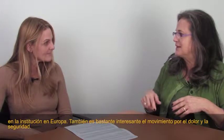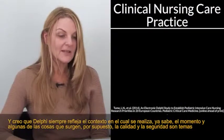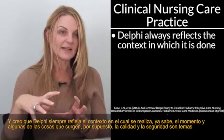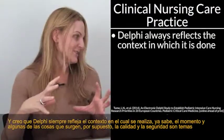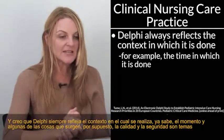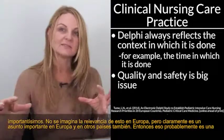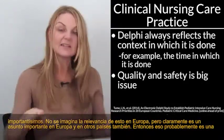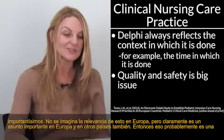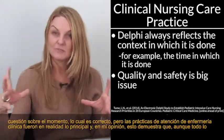And then also the pain, and also the safety movement. Yeah, absolutely. I think Delphi always reflects the context in which it's done, the time. So some of the things that come out, of course, quality and safety is a big issue. You don't know how much that exists across Europe, but clearly it is an issue across Europe and other countries as well. So that probably is a thing of the time, which is the right thing.